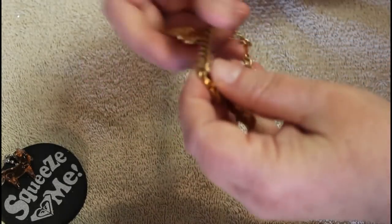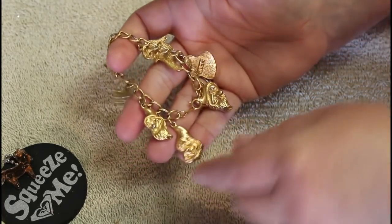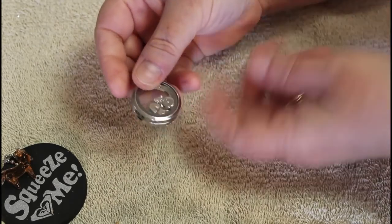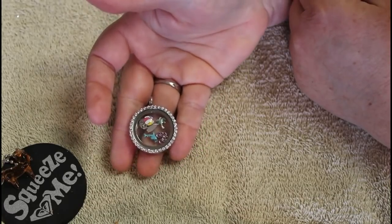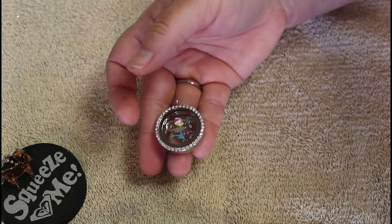We have the Seven Dwarfs Disney charm bracelet, and they all have their names on the back. It's all in this gold tone. And that was a cute little find. I usually don't see too much Disney. One of the charm lockets where you put the little charms inside. This one's pretty heavy. I was surprised at the actual weightiness of this one.